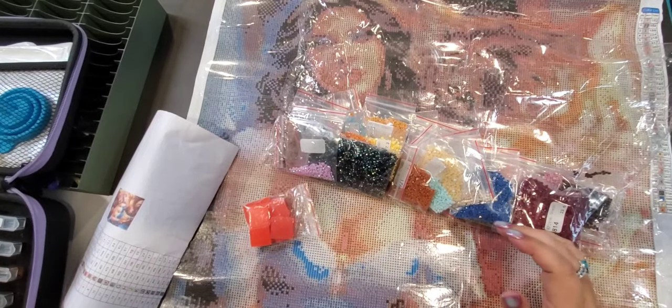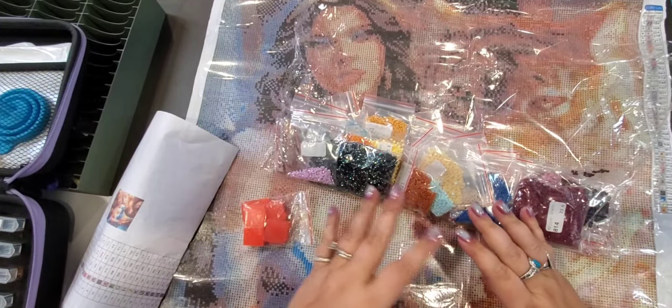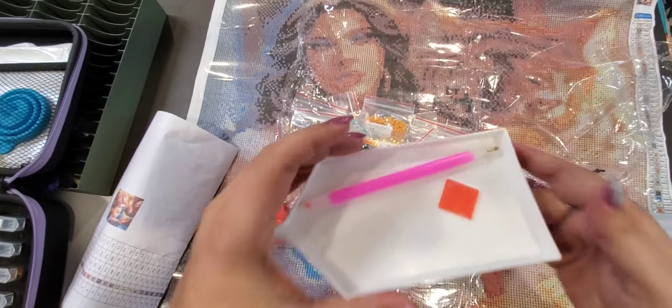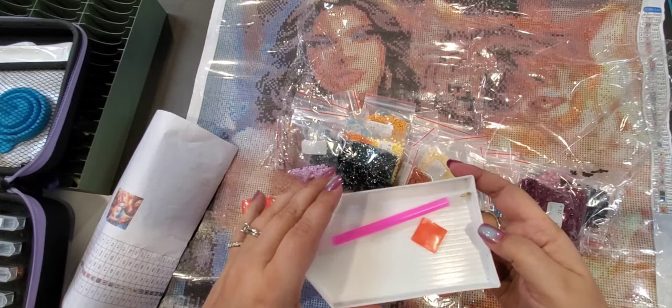But yeah. So that's just your basic kit that you would get. Except usually the tray is much smaller. I do suggest to get a bigger tray though. Because, like I said, the ones you get are just really small.